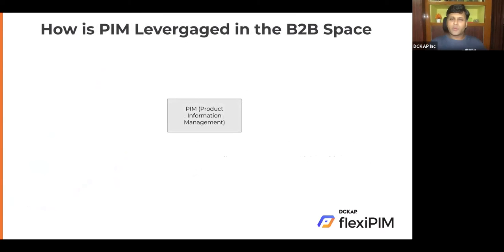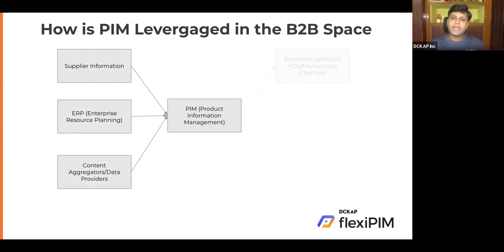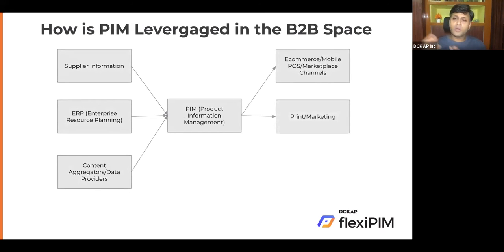So I just want to give you a quick workflow in terms of how a PIM is leveraged in the B2B space, right? Initially, the basic information comes in from the ERP into a PIM, and then the supplier information is fed in, and the content from the content aggregators is fed in, and then it is leveraged across multiple channels. And it could also be your print or marketing channels, as I mentioned earlier.